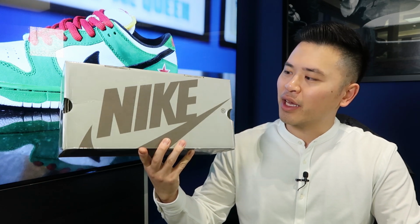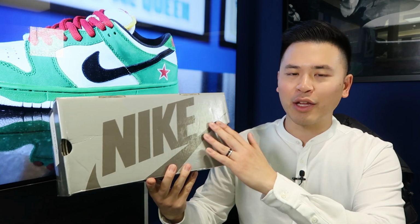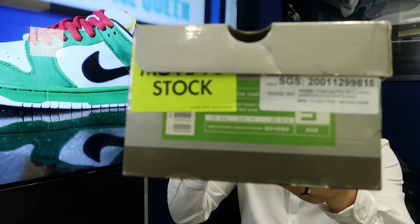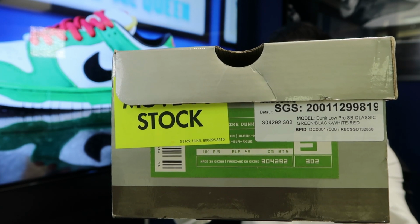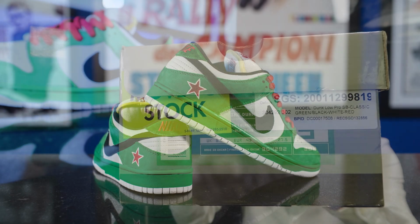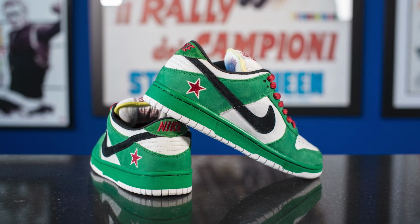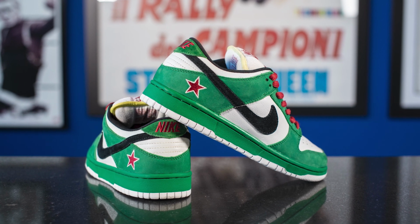And of course, they come in the iconic silver SB Dunk box. We have the Nike word mark on the very top, the green sticker on the front. This is a 9.5. The official colorway of this shoe is classic green, white, black, and red. And then moving back to the shoes. So this is your classic SB Dunk Low silhouette.